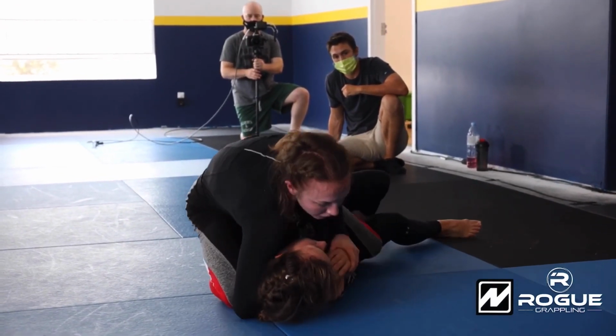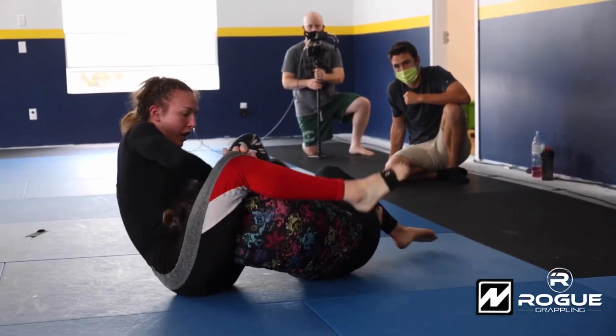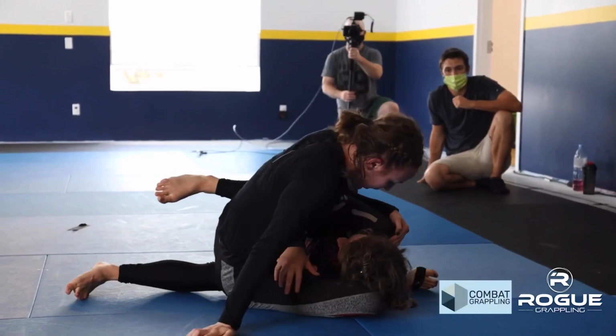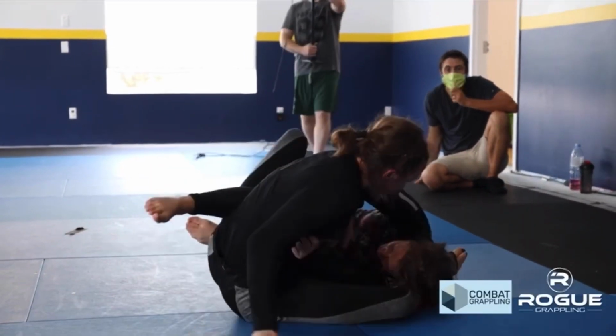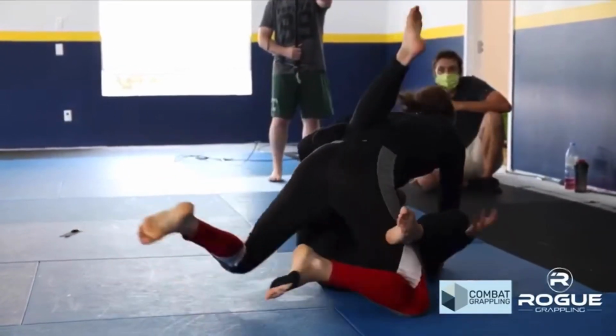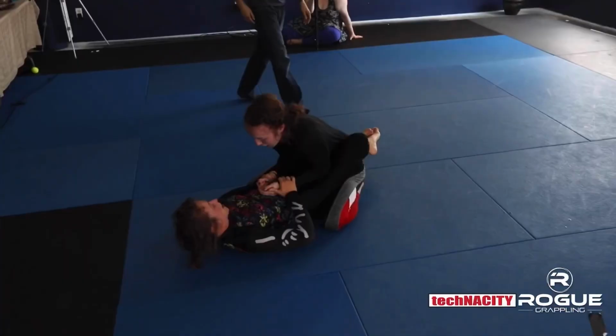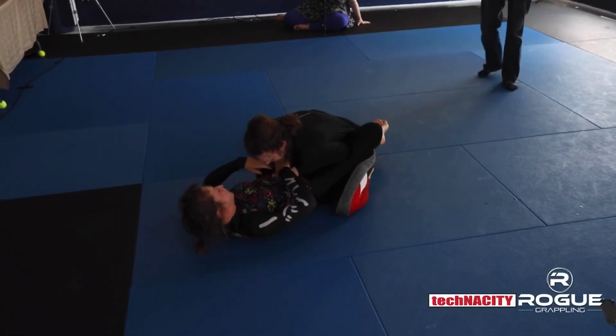And this transition coming up here, I think Abby wants the back, but she's forced to almost switch for the arm lock. And she's in between arm lock and mount here. But as she tries to get up, there's just a little too much space, and Haley's able to re-guard. And this is deep into the match now. We're getting towards the end.